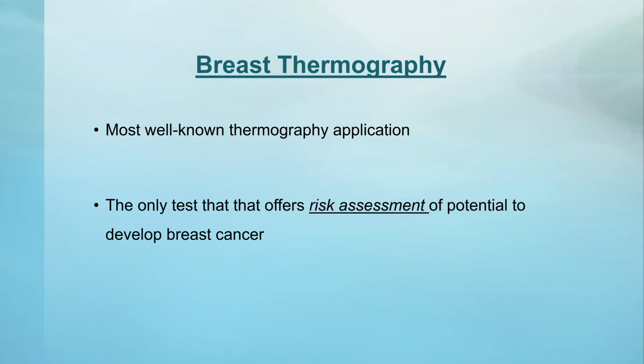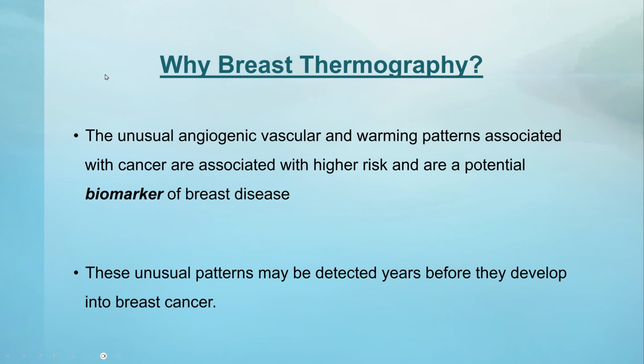a mass growing. So let's go to the next slide because we touch on these things. Unusual angiogenic vascular warming patterns, right? So this is kind of what we're seeing when you have your breast image. Because we can see those vascular areas that come up to the surface, and the heat that they emanate. The interpreter can identify risk from that. There's certain angiogenic patterns that are formed in precancerous states, right? And so we are looking at those potential biomarkers prior to cancer happening.